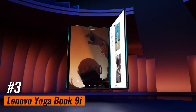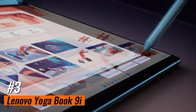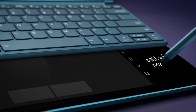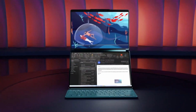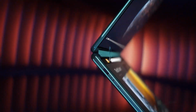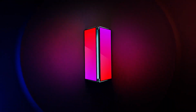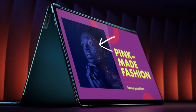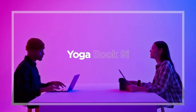Number 3. Lenovo YogaBook 9i. A 2-display laptop perfect pick for multitaskers and artists. Not to be confused with its sibling, the Yoga 9i Gen 8, the Lenovo YogaBook 9i boasts a unique design even among 2-in-1s. It features two 13.3-inch 2800x1800 OLED touch displays with a Bluetooth mouse and keyboard, and even includes a folio cover and the Lenovo Digital Pen. You can use each display independently or together and orient them vertically like a book or horizontally Nintendo DS style.